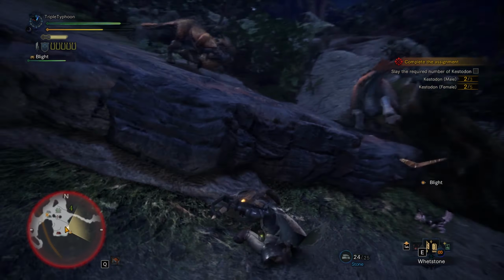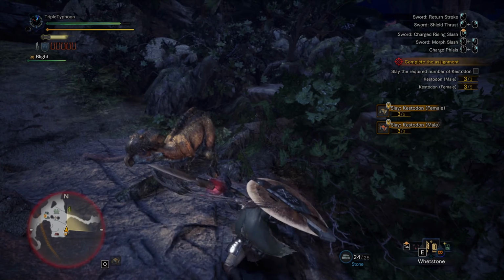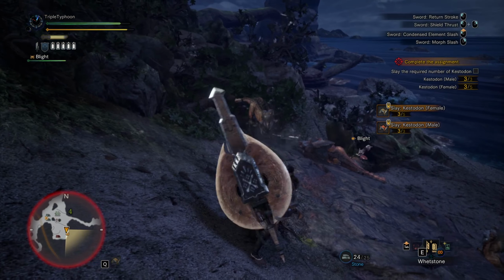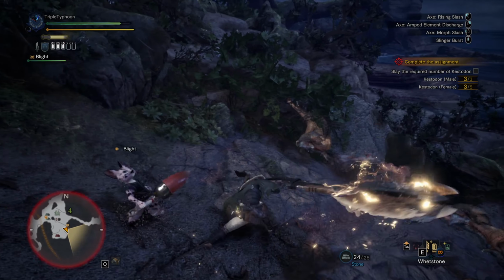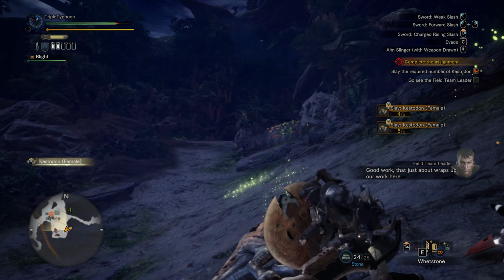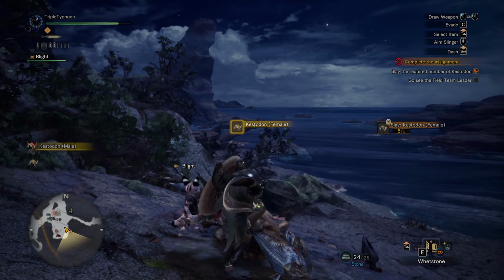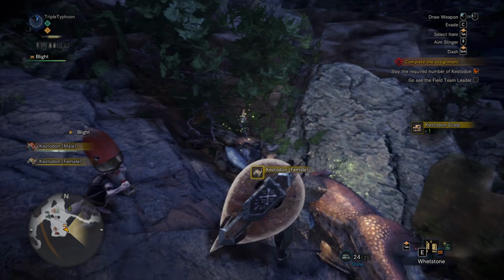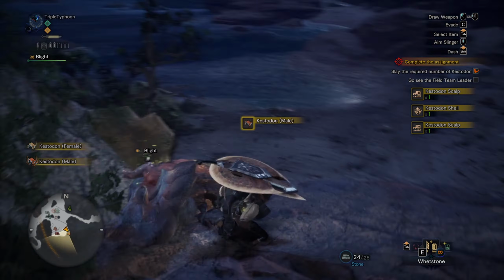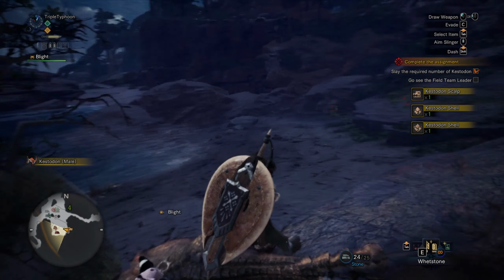Wait. Oh man, that's weird. Oh, that guy's not dead yet? Okay. Thought it was a double kill. Stubborn little guy, still alive after all this time. That just about wraps up our work here. Wait. Does it? Hey, come here. I think I found something. Well, there's still one female that I have to cull. See, with the males, you can loot them twice because they're bigger. I love that attention to detail.